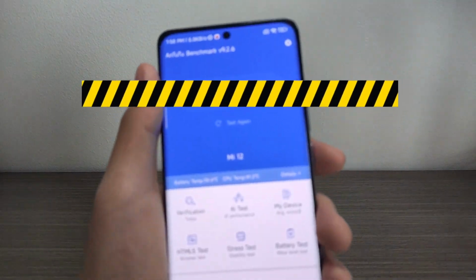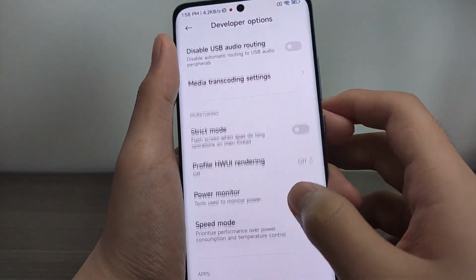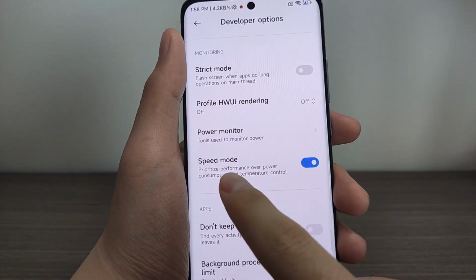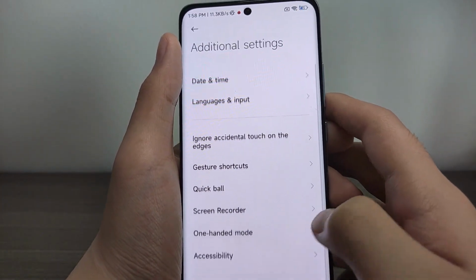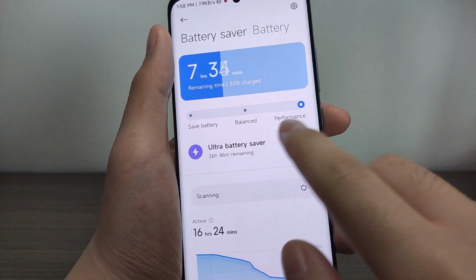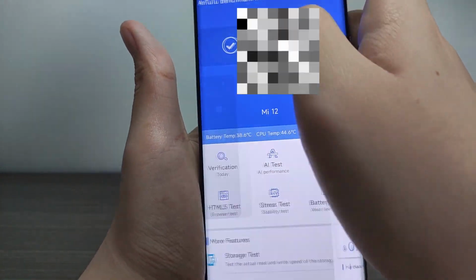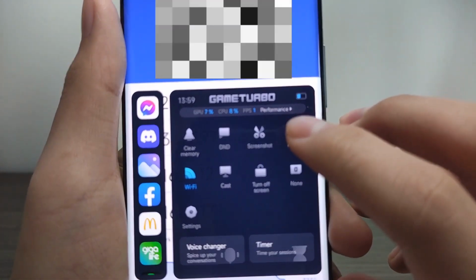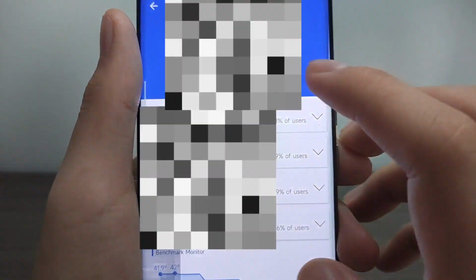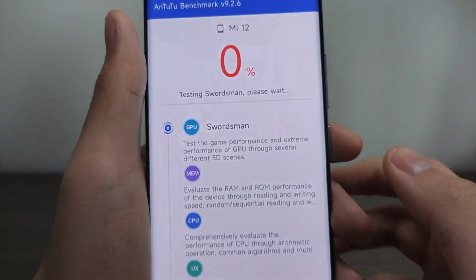Now onto performance. Let us first check out the Antutu benchmark. For your information, I will be turning on speed mode here in developer options. And finally, on battery, I will set it to performance mode. And I will be toggling on Game Turbo, and it is set at performance mode. And I will clear the memory right now. And now let's test the device.